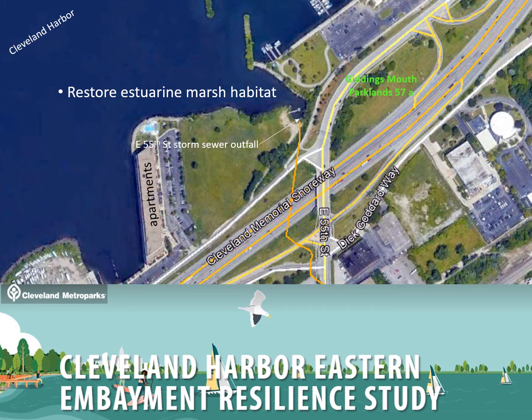The project may gain some legs as part of the Cleveland Harbor Eastern Embayment Resilience Study, CHEERS, being led by Metro Parks and the Port Authority. I am lobbying to make wetland restoration a signature feature. The Giddings Mouth would be the only CHEERS eco-restoration.